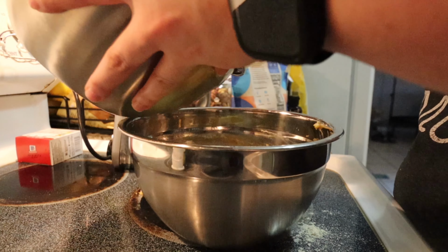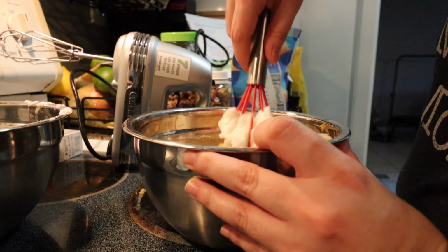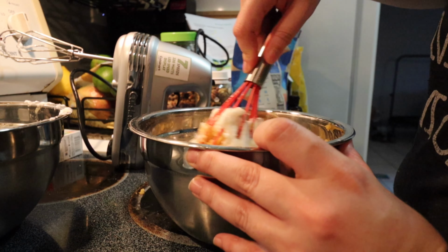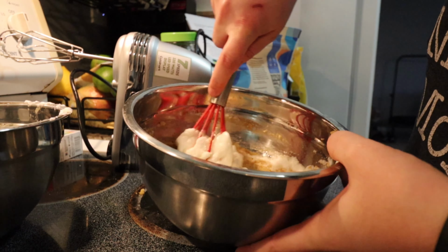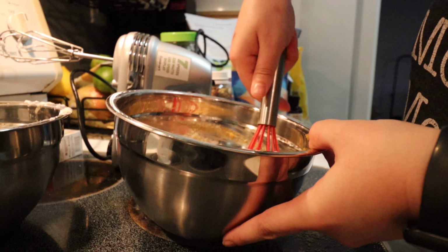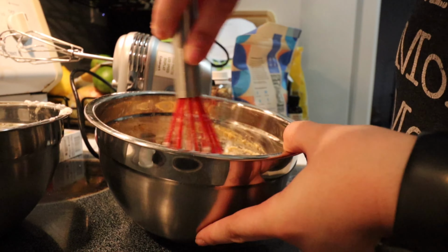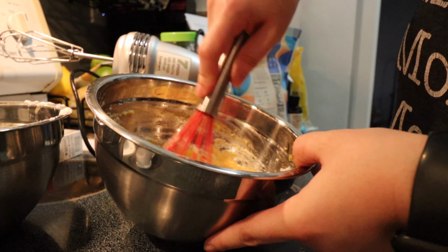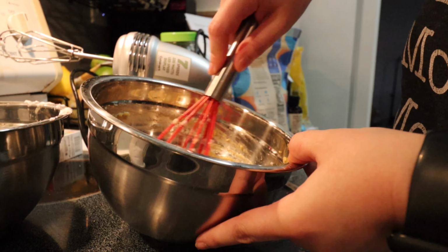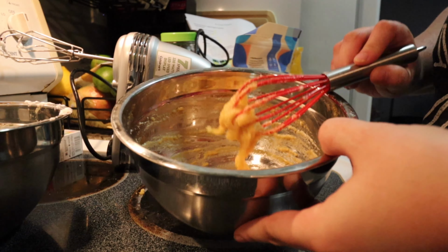And now for the rest of this, I'm gonna just gently grab some and fold it in, because these egg whites are here, like I said, to give lift to the whole thing. So if we whisk too violently, we will deflate our egg whites, and so we defeat the purpose of going through that whole mission of stiffening them up in the first place. See, that already looks a lot poofier and floofier.